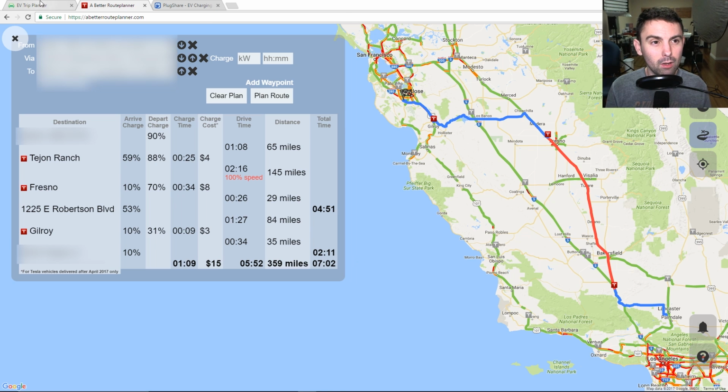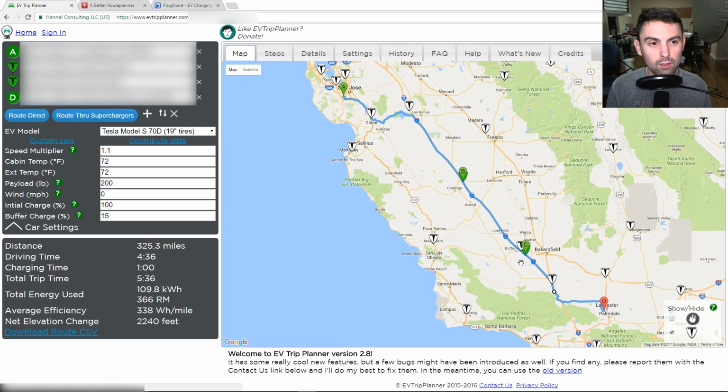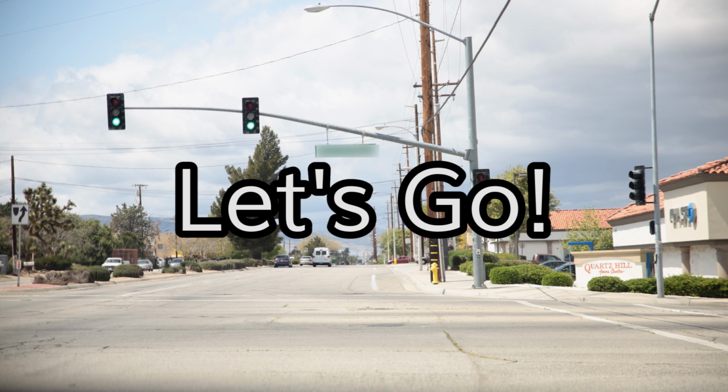The return trip will be my usual shot down I-5 with a stop at Harris Ranch and Bakersfield or maybe Tejon, depending on where I feel like stopping. And according to EV Trip Planner, it'll take about 5 hours and 36 minutes, including charging. Realistically, it's probably gonna work out closer to 6, but that's details.